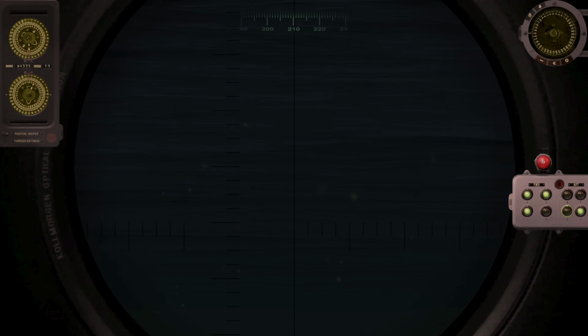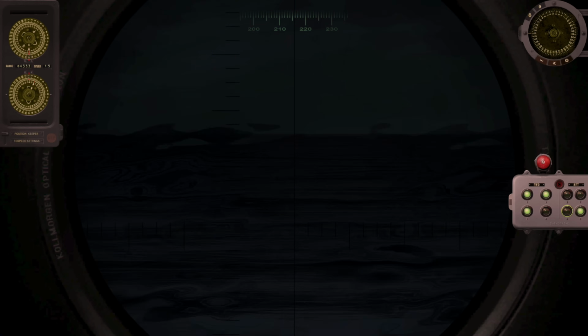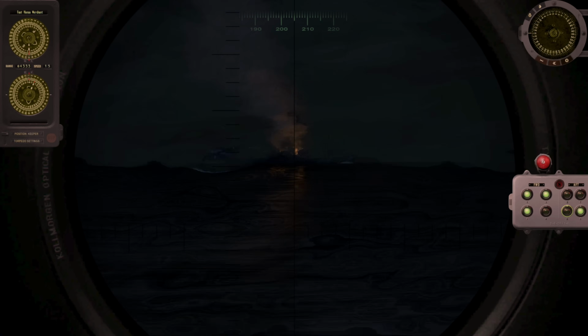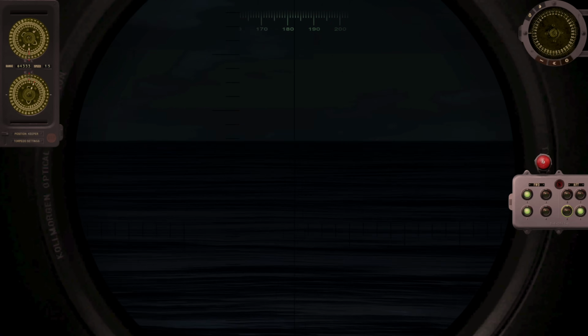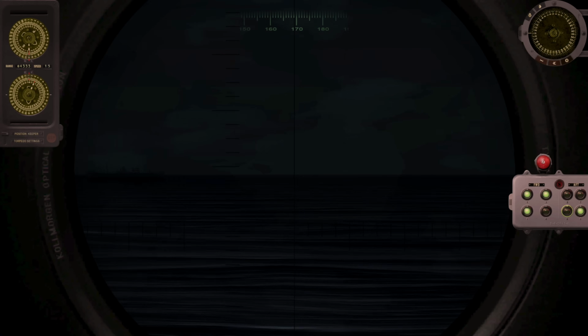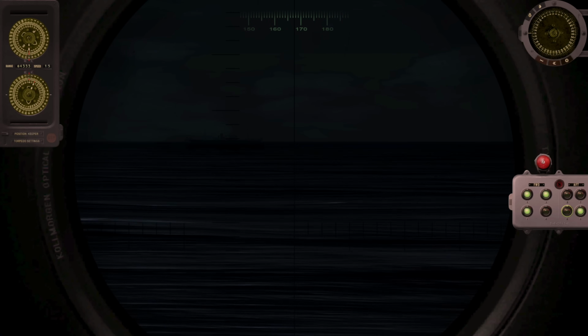Okay, two good hits. A chance and another look. She's smoking. She's still going. We'll give her a bit of time because I've only got one torpedo left and we definitely want to have a shot at that. I don't know, a shot at both of these really.